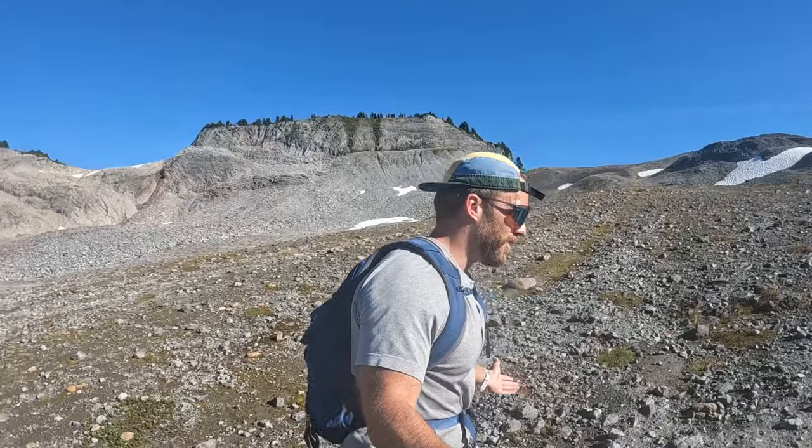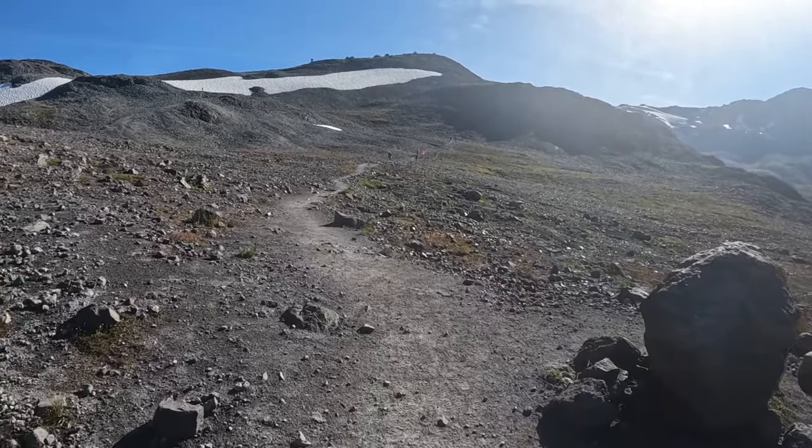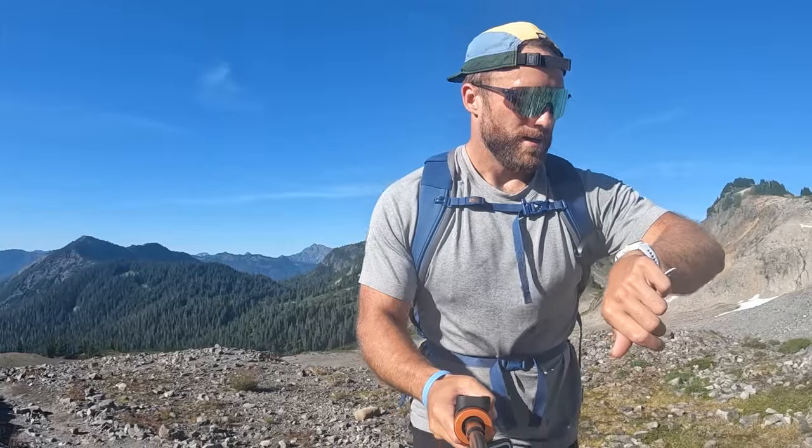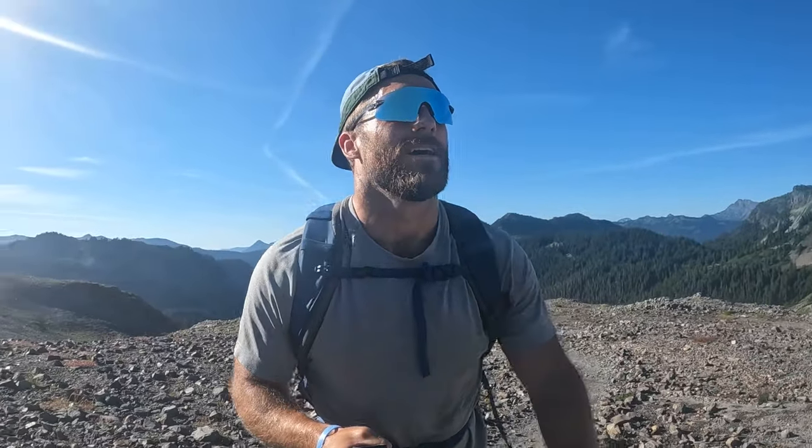This section of the hike is always pretty unique. Just under 2 miles in, you're kind of just in this glacial, like tundra terrain. It's pretty sweet. Okay, just hit the 2 mile mark. About 544 feet of gain, just about 40 minutes in. And we're about to take our first ridge here.